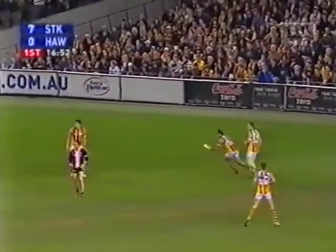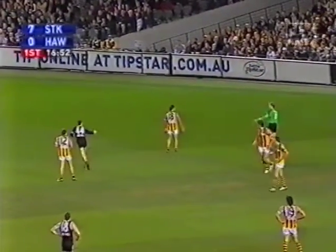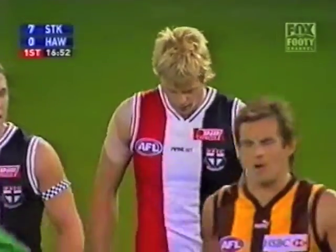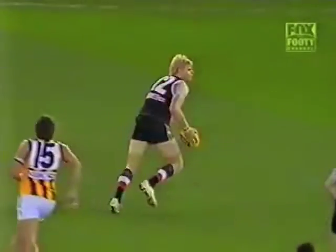It's all Hawthorn. And the free kick coming back. In fact, might be downfield. St Kilda ball downfield. I think Revolt was punished after he got rid of it. Okay, so Stephen Milne, who was outnumbered 5-1, receives a free kick. Against Trent Croad, I think, fellas. Let's have a look at it.